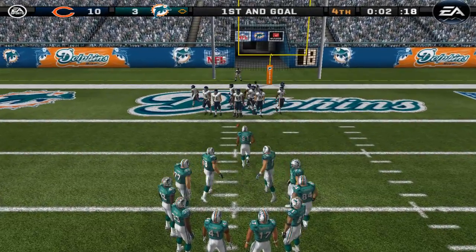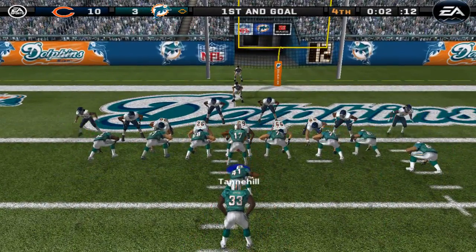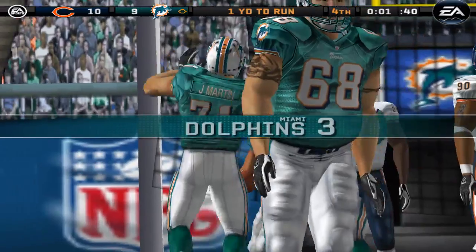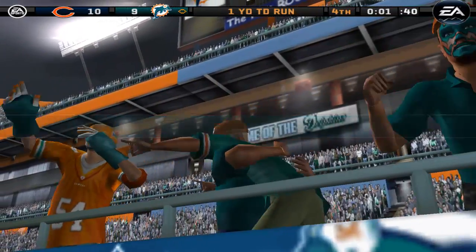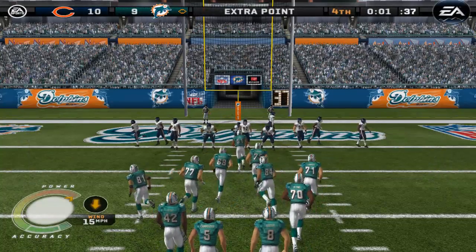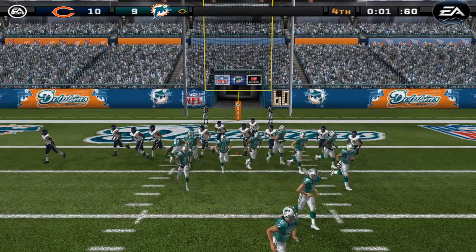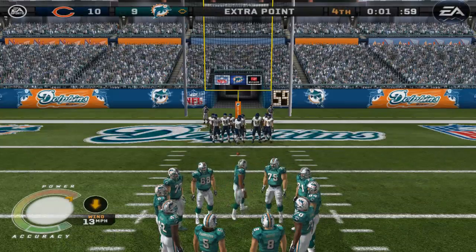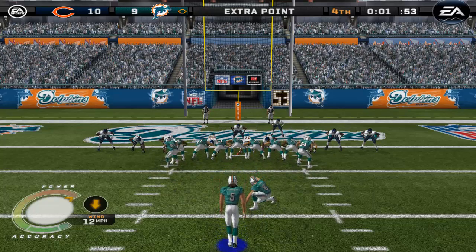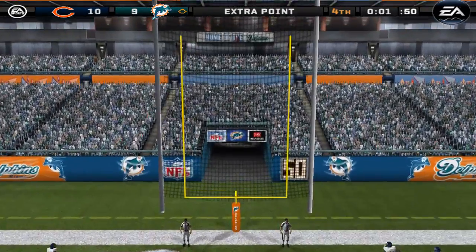So this could be the last play of the game. Let's go, let's go. There's a slot going. No more, fellas. Hey, let's go. Trying to sneak it. Touchdown, Dolphins. You better kick it here. Green stops the clock there. You better kick it here. Carpenter will tie it up here in the fourth quarter by converting this extra point. And it's good.